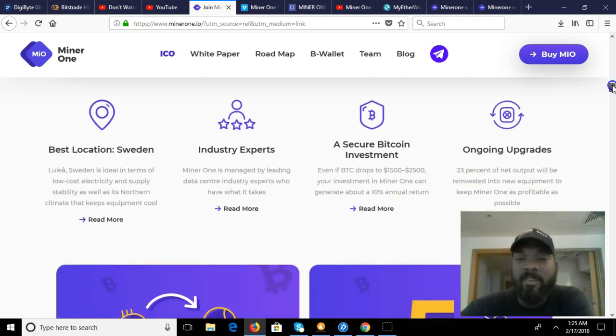So according to industry experts, Miner One is managed by leading data center industry experts who have what it takes. That's according to them. I'll look at that in a minute. Best location: Sweden. Luleå, Sweden is ideal in terms of low cost electricity and supply stability, as well as its northern climate, which keeps the equipment cool.